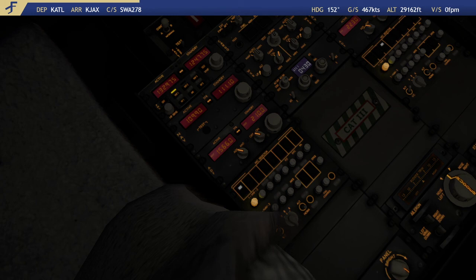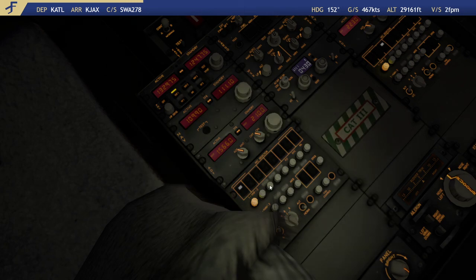So I just typed into the Discord here: 737 MAX 8 VHF 2 radio knob is not lit up when active, it lights up the knob next one over. So you see, if I click this one, it actually lights up this one.